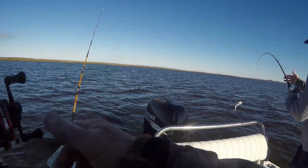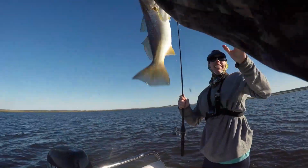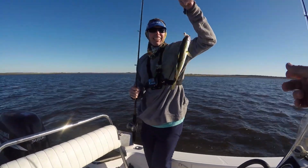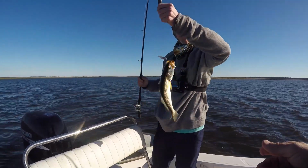You know what I mean? And that movement, they just seem to really like that. So we were catching a lot of Yellow Mouth Trout. That's pretty cool. Those are really good fish. They don't get huge. In this case, they weren't very big. But they're the kind of fish you can clean out and kind of cook whole.